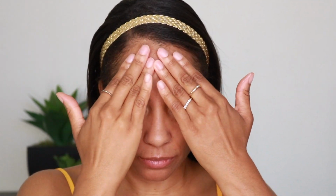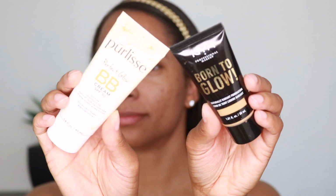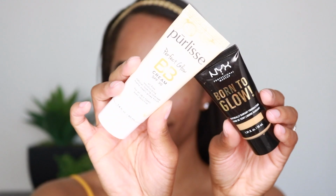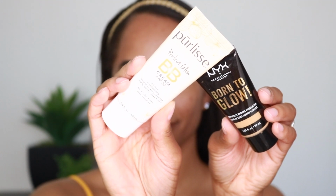Something that's fairly new is the Purlisse BB Cream. It's got SPF 30. It's oil-free, it's moisturizing. It's a natural looking coverage for all skin types. I just got this last month in my BoxyCharm box. I'm trying to decide between that product and the NYX Born to Glow foundation in the color Caramel. So one's a BB cream, one's a foundation. Guys, I'm not exactly sure which one to choose. I did wear tests on both of them.